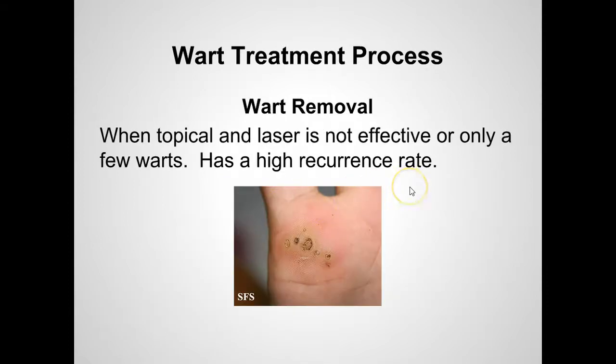Phase 2 really involves wart removal when the topical or laser is not effective, or if people have only a few warts, we can remove them in the office or in the hospital depending on how many there are. The problem is you don't generate an immune response, and there is a high recurrence rate for that.